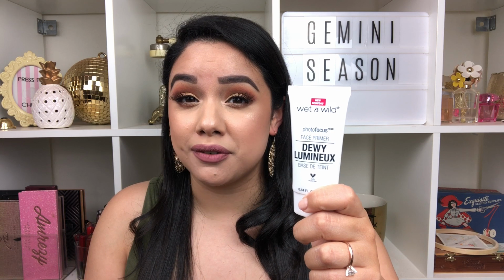Next, something that I really enjoy from Wet n Wild is their Dewy Face Primer. I honestly didn't think I was gonna like it this much. I'm wearing this under my foundation, also Wet n Wild, but this is pretty great. I have dry skin and it actually feels pretty hydrating. I've tried some dewy face primers where they give you that dewy look, but then they dry down because they're not as hydrating. So there's a difference. Sometimes it's like applying a highlighter on dry skin. It's not the best look, but this one complements my skin very, very well.